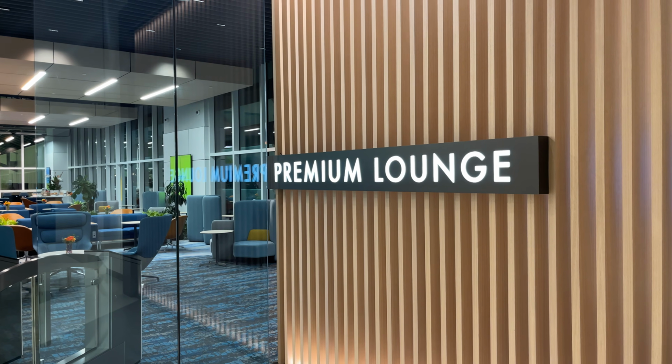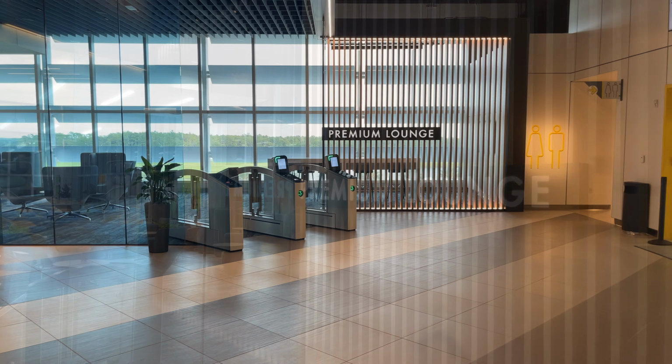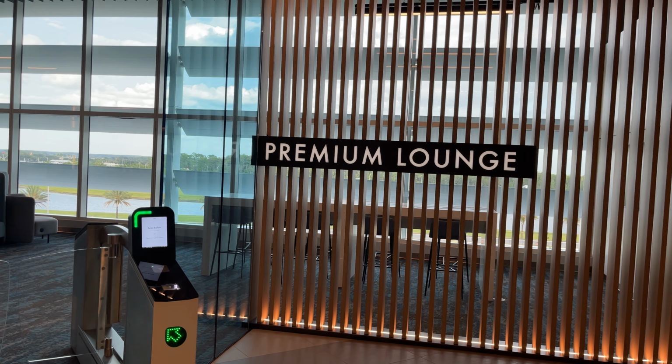On the opposite side of the station from the Smart Lounge and conference room is Orlando's Premium Lounge. The Premium Lounge is separated via another set of ticket barriers, which require premium passengers to present their tickets upon entry.